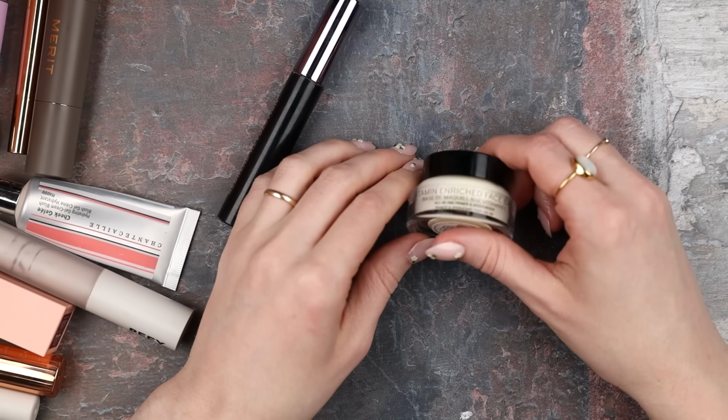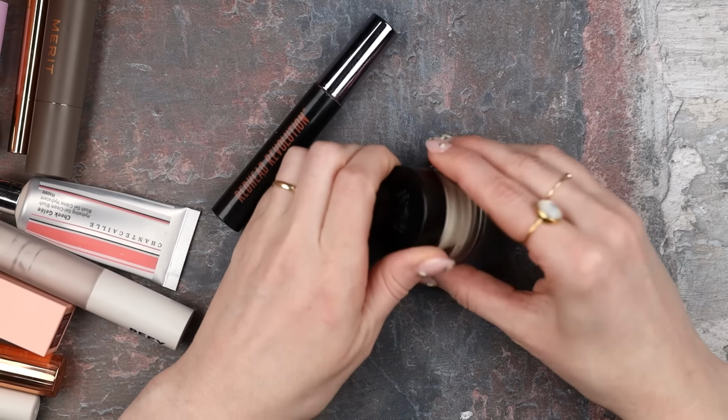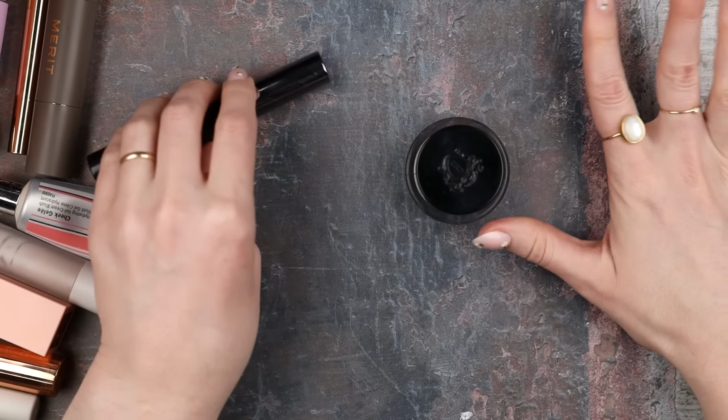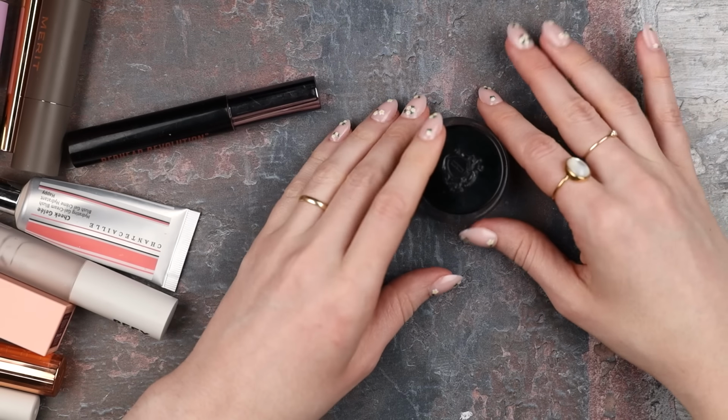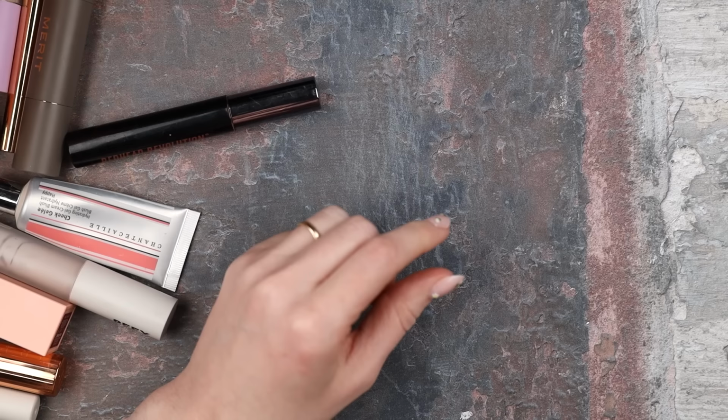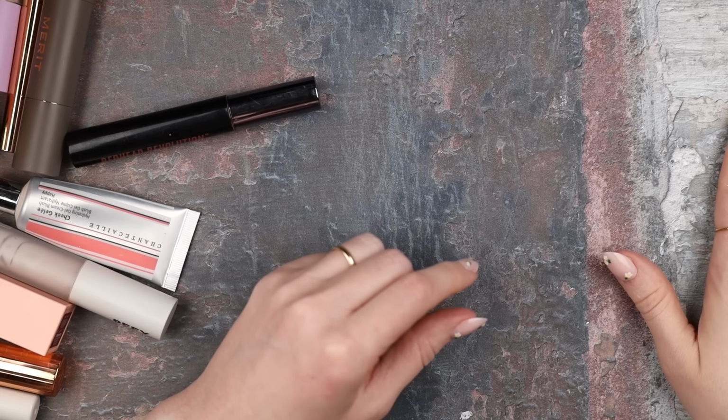Bobbi Brown Vitamin Enriched Face Base. This is a great, really rich priming cream. I've used most of it. I don't have room anymore downstairs, right? With my stuff, with my skincare. So this has to stay up here, but I would like to use that up. So I have to remember to rotate through my things that are up here.